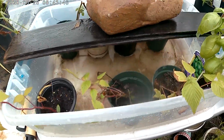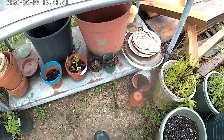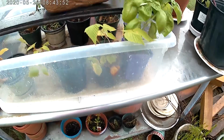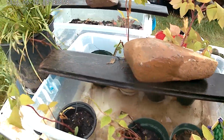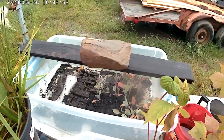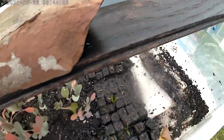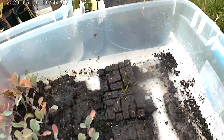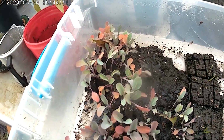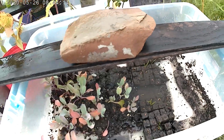Okay, we've got this emptied out now. I had to get two of them. I don't think they're making it, so I put those down there. So we got some things at least trying to survive here. I've been keeping this one covered because it's got, well, let me see if I can get around here and show you a little bit better. I had restarted some more spinach, and I've got to do something with these. I may even have to throw them away because I've waited way too long and they've had two breaths of life. But, oh, I've got to try.